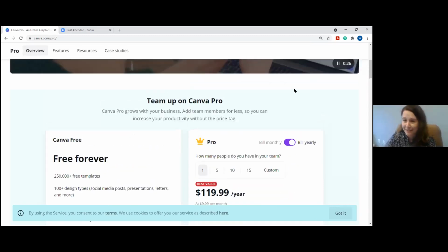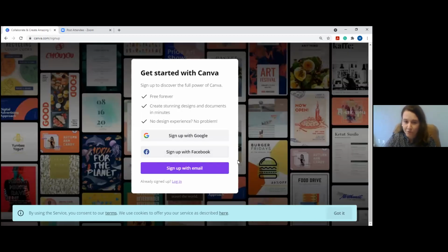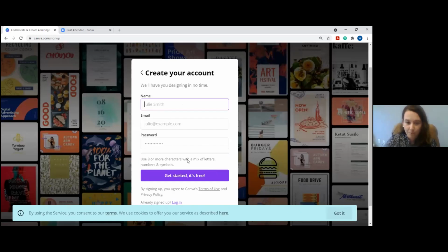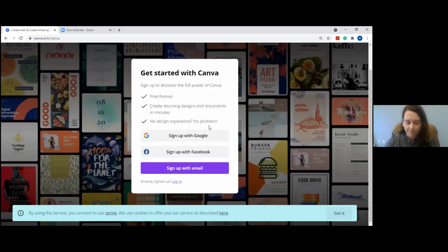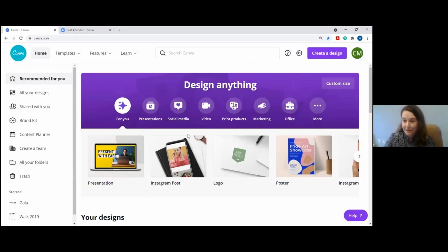Wonderful. So we're going to sign in. If you wanted to sign up, you can sign up right with your Google account or your Facebook account. But we already have an account. That's how you would sign up if you wanted to create one. But we already have an account, so we're just going to log in. You log into Canva, this is your home screen.